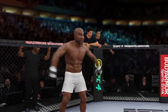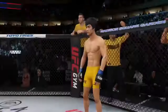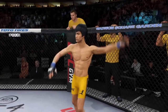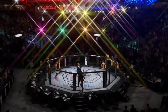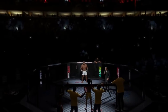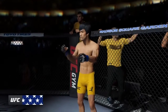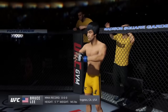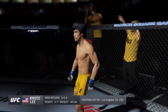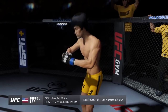And now, this is the moment UFC fans around the world have been waiting for. Live from the sold-out Madison Square Garden Arena in New York City, it's time! Five rounds in the UFC heavyweight division. Introducing first, fighting out of the blue corner. This man is a mixed martial artist making his professional debut here tonight. He stands 5'7" tall, weighing in at 145 pounds, fighting out of Los Angeles, California, Bruce the Dragon Lee!